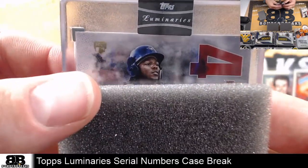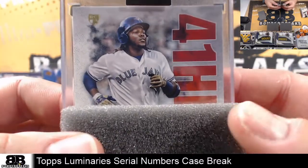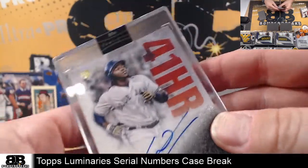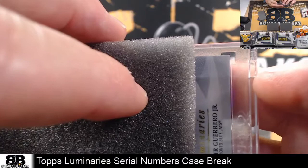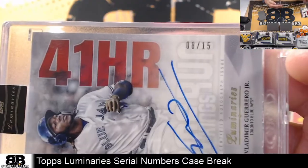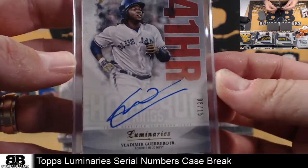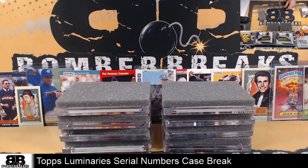Rookie. That's Vlad Jr. Home runs. Vladdy Jr. rookie card, and Luminaries. It's out of 15. Serial number 8 ball. Woo! Boom! Joe, there's a Vladdy rookie for you. Number 8. Minor league career home run total, that's what that is. 8 out of 15. Number 8. Joe, congrats. Next up.